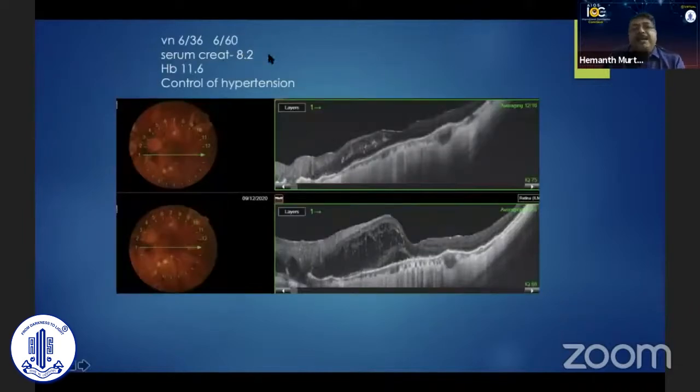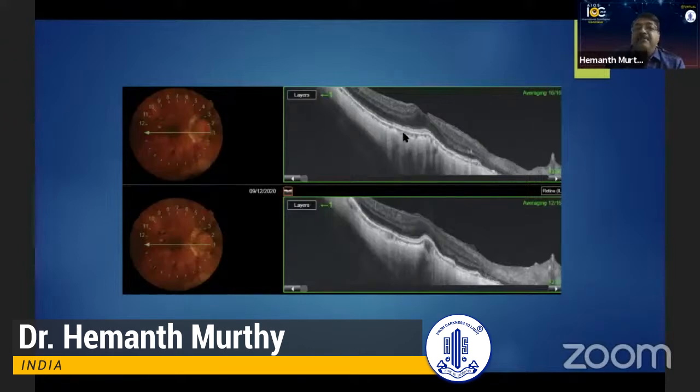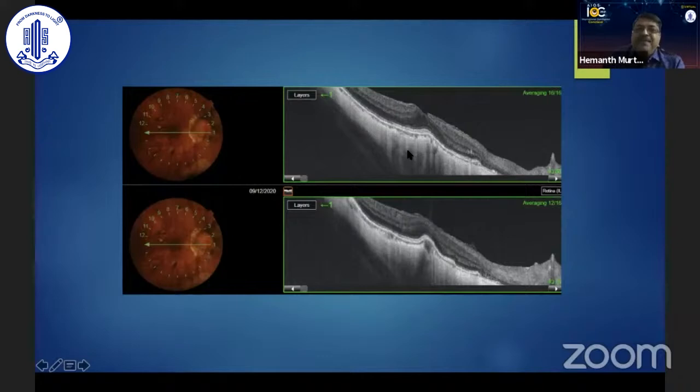When she came back, she had seen the physician and they had managed the anemia. Her blood hemoglobin had improved to 11.6 and the hypertension was under control. And we now see that the retina started looking much better. The edema had disappeared. There was no fluid. This is the left eye. And in the right eye, the subretinal subfoveal fluid, which was there, also disappeared.